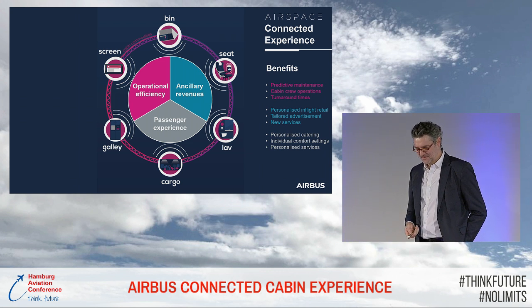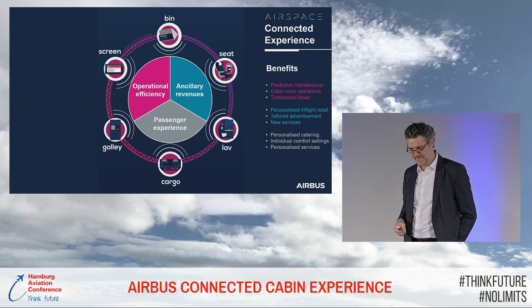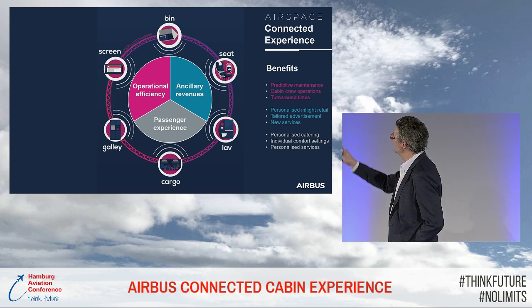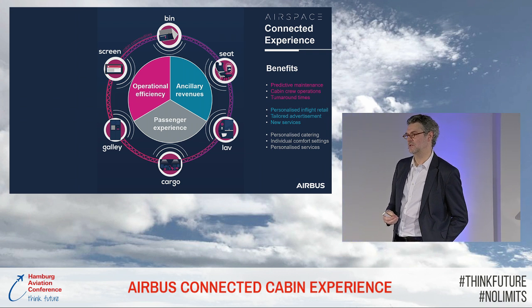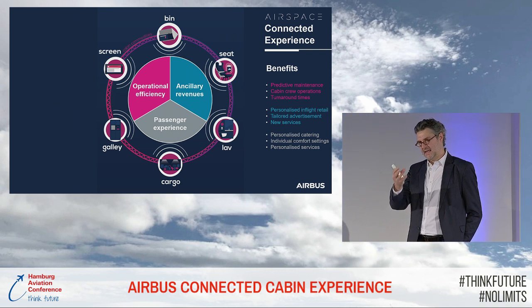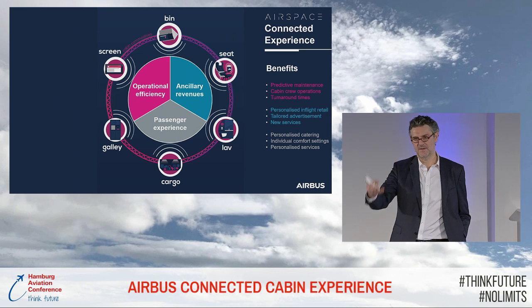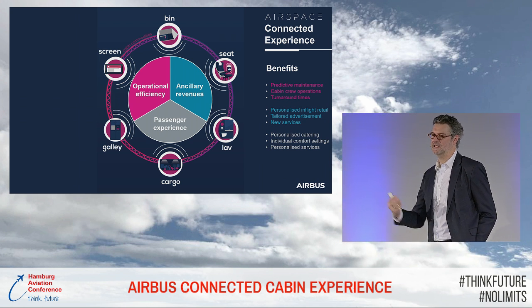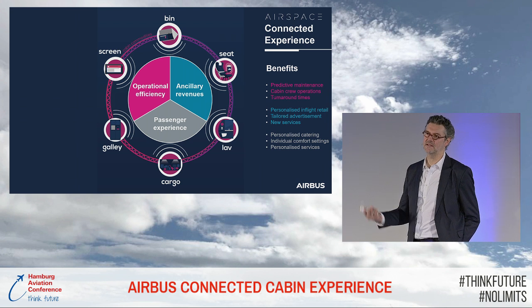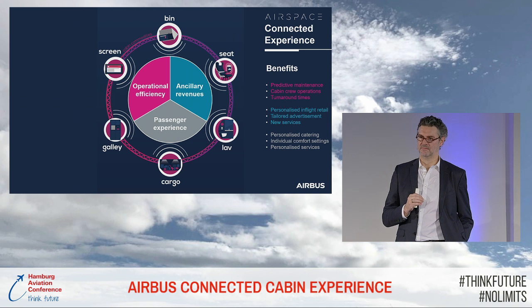So personalized in-flight services, retail, personal in-flight retail, as well as what we call tailored advertisement. It's clearly potential for ancillary revenues. As you understand your passenger, you have CRM data that you combine with the last usage things. You combine it with the destination he's flying to. You have all that history and combine it with some predictive big data tools. You offer to him the right product he's interested in.